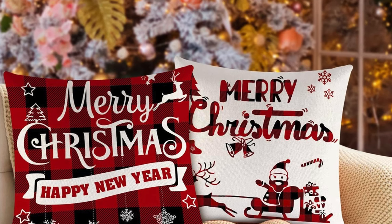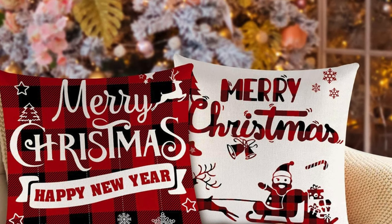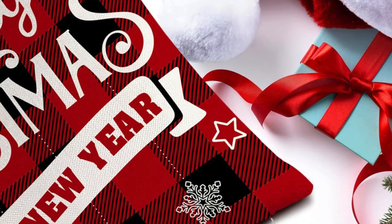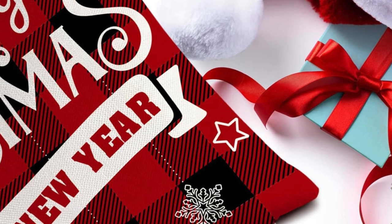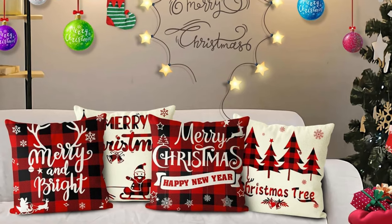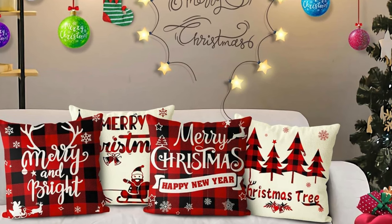The pillow covers are made of 100% cotton linen, which is durable, soft, and thick. The Christmas pillow covers have vibrant colors and sharp printing, and they are fade-resistant. This set of four pillows will add a special charm to your 2023 Christmas decoration.